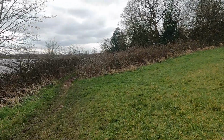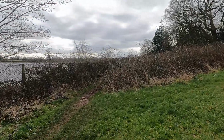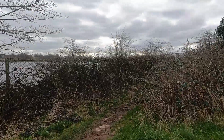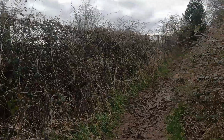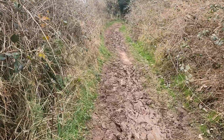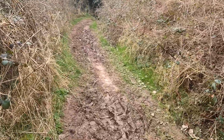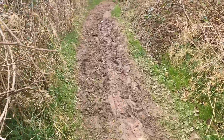Please don't be what I think it is. Just going around the corner, I think this is really chocker of mud. And I think I've got to cross all this as well. Oh no, look at all this. Right, see if I can make an easy way around it. Now, just looking for the odd parts where people have walked, so it's trodden down a little bit. That's a bit better.